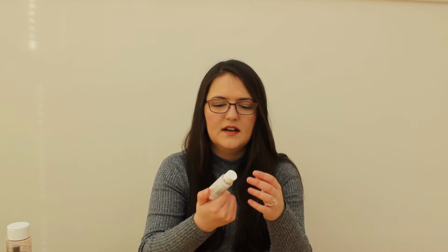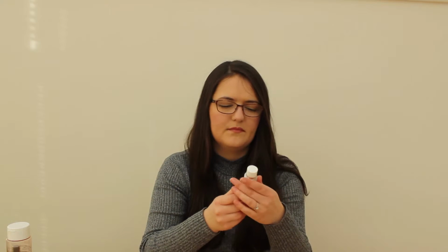But I actually nicked this from a hotel room. I thought, like, White Company is meant to be a good brand, so I took it home with me. But yeah, it was a nice hand cream. It kept my hands nice and soft. The packaging on this sample is rubbish. It's like completely fallen apart. But I guess it's just a sample, so I can't really moan about that too much.